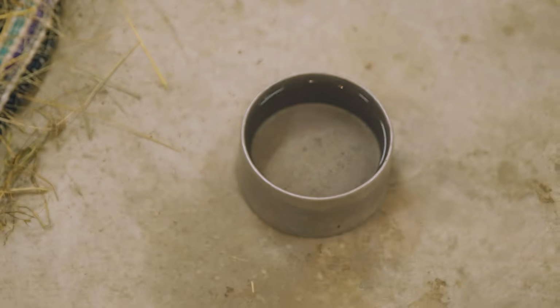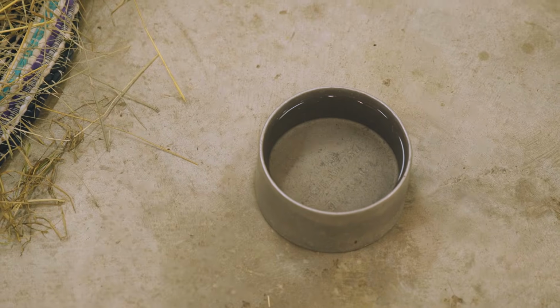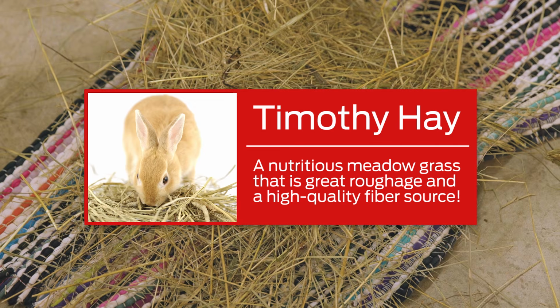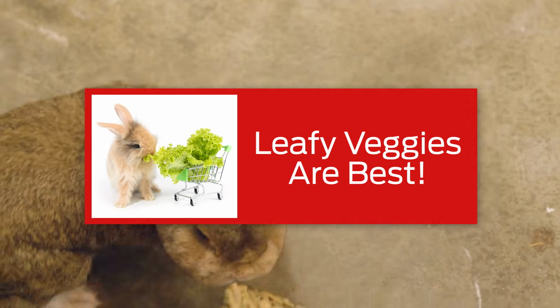First, you always want to make sure that you have plenty of fresh water for your new furry friends. An abundance of Timothy hay. Then we also provide them with a good high quality rabbit pellet feed as well as fruits and vegetables.